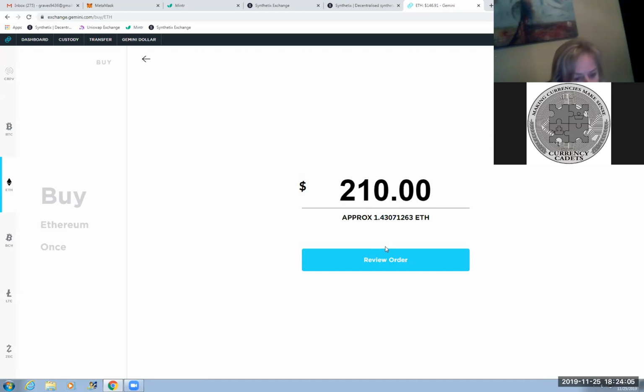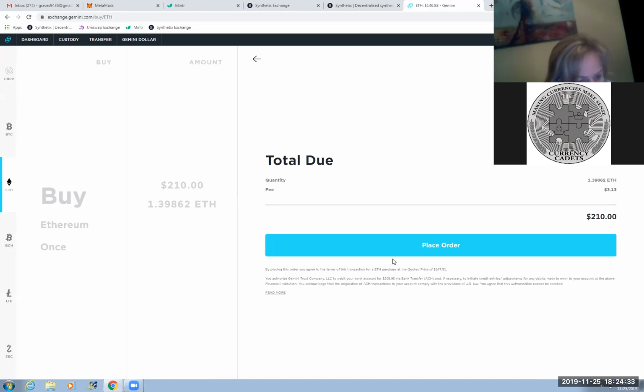Now here's the thing. I'm going to review the order, and I'm going to show you why this is. It's going to take a week for this to process through. That's okay, not a problem. That's still good because Gemini takes a week for it to clear your checking account. So you won't be able to pull this out until a week from today, which is fine. Just so you know that. Read the order.